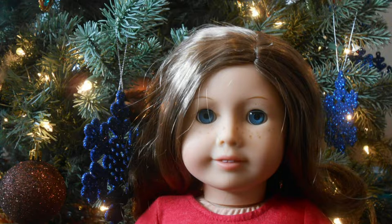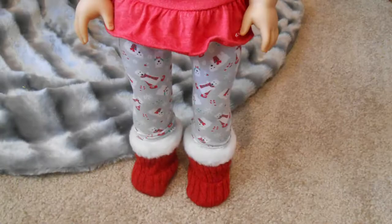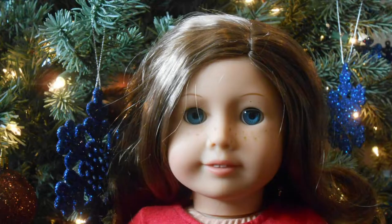Next, we have Megan. Megan is wearing these little polar bear red pajamas. I don't really know what year I got them in. I think I got them in 2015. I'm not too sure about that, but anyways.